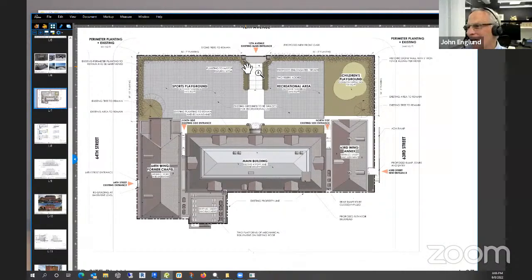I can say that the play surface is expected to be permeable, so that it will not increase the amount of stormwater runoff generated by the site.